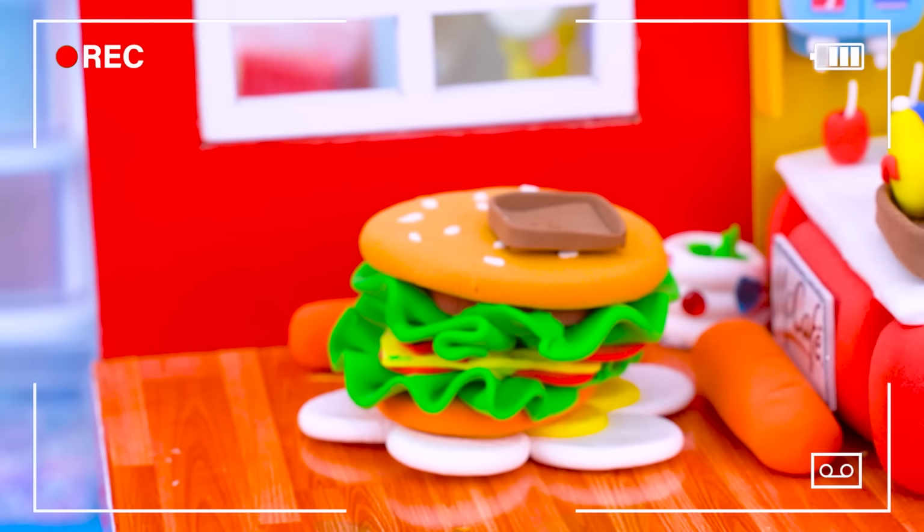A used water bottle. I'm recycling it to make a swimming pool. How would a swimming pool shaped like a hamburger look like? All right. Let's find out. Wrap each layer around the bottle.